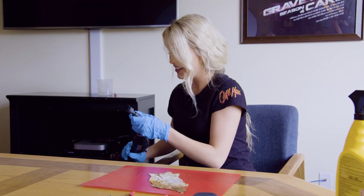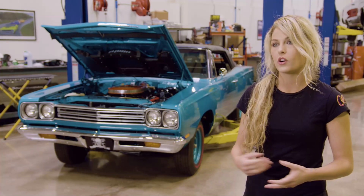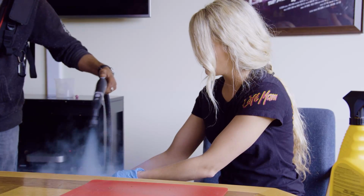That was a full-on stream. Okay, I'm glad that wasn't on the paper. One of the main things we're looking for is the wheel and tire combo. The owner didn't remember what wheels and tires came on it, so hopefully we can flatten out the build sheet and figure that one out.